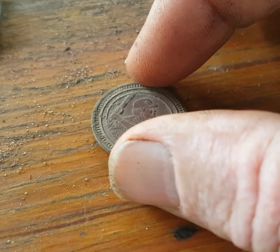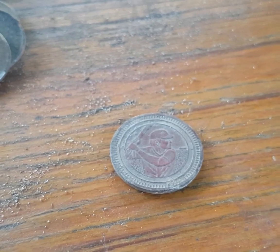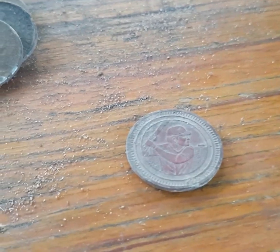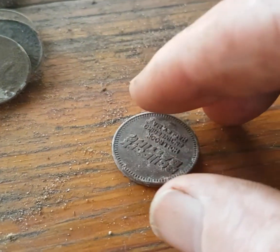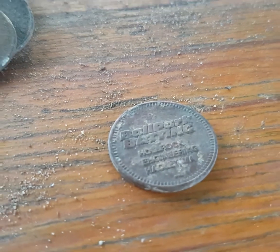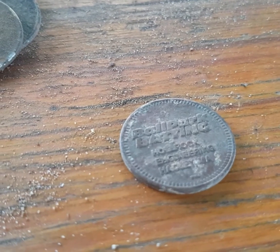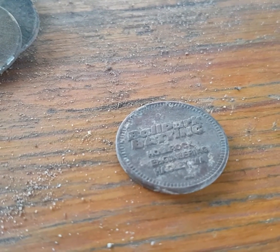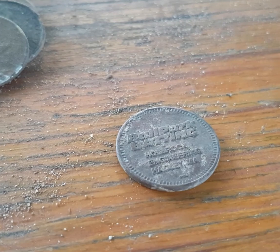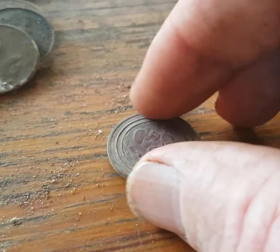We tried to clean it up a little bit. At first I didn't know what it was. It could have been silver, it was ringing up high, but without my glasses I couldn't see what was on it, so I had to wait for Gary to get his eyes on it. A little bit of a token of some kind. Can't really see what that says. Ballpark Batter. Holbrook Engineering, something or other. I might be able to do a little bit of research on it, see what it is and where it comes from. But yeah, just a little token.